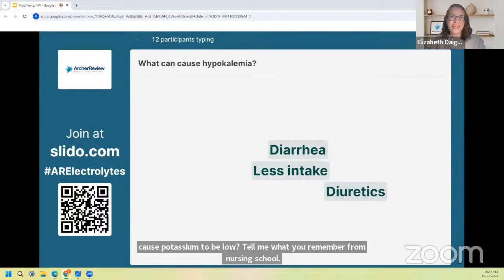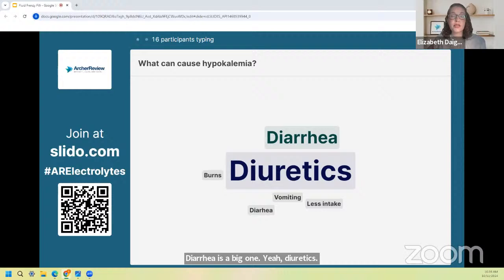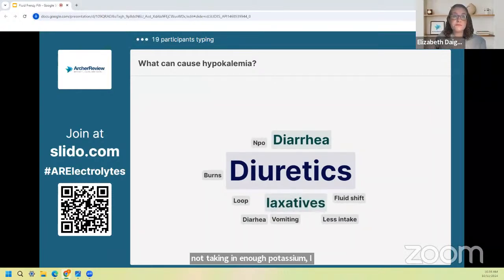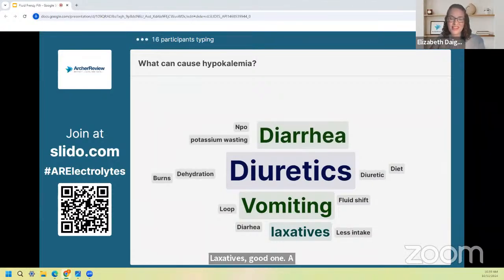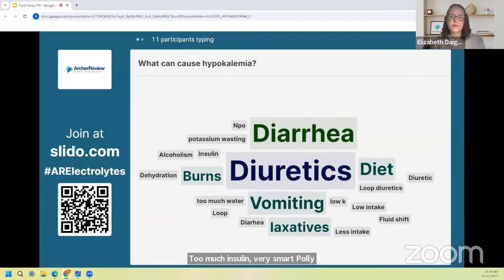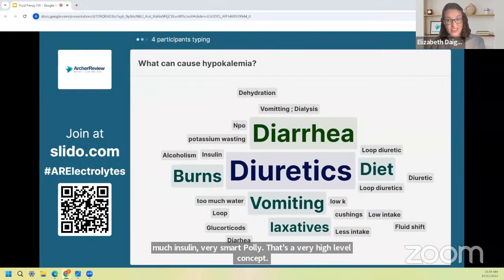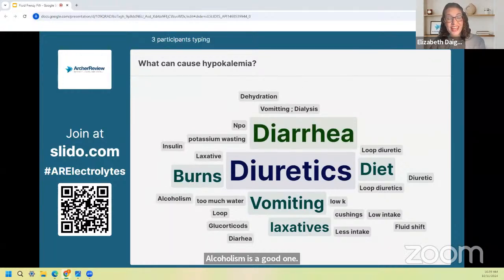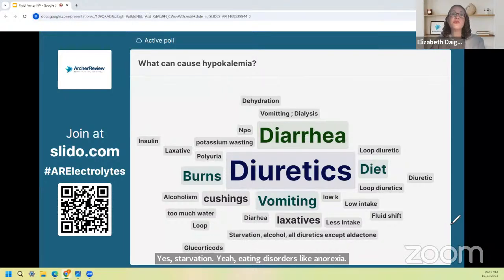Diarrhea is a big one. Yeah, diuretics, not taking in enough potassium. I agree. Vomiting. Laxatives, good one. A lot of people forget that. Too much insulin. Very smart, Polly. That's a very high level concept. Alcoholism is a good one. Yes. Starvation. Yeah. Eating disorders like anorexia. We'll talk about that real soon. Good thinking. Fluid shifting. Oh, you guys have been studying this.